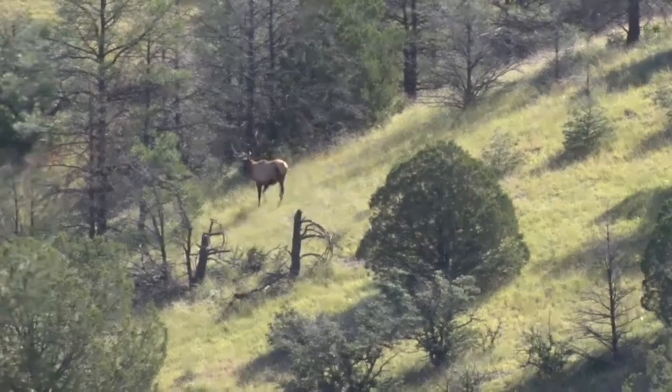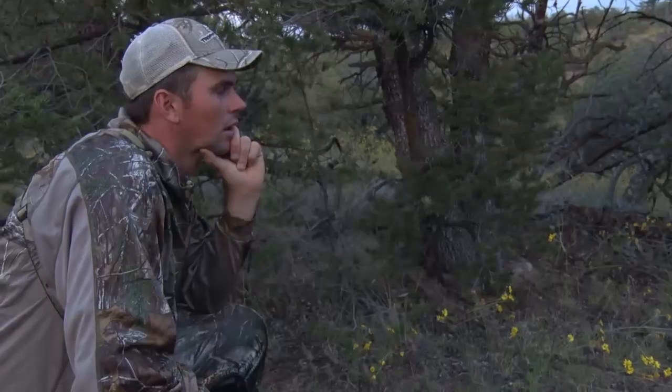Well, here we go. Ryan's headed to New Mexico, and if you know anything about New Mexico, they've got some monster elk. He's heading up there by himself. And if you watched Trained Assassins the last couple years, Ryan hasn't had the best luck in New Mexico. So good luck, Ryan. I hope you smack a monster.